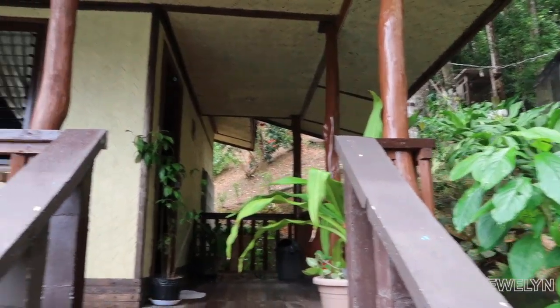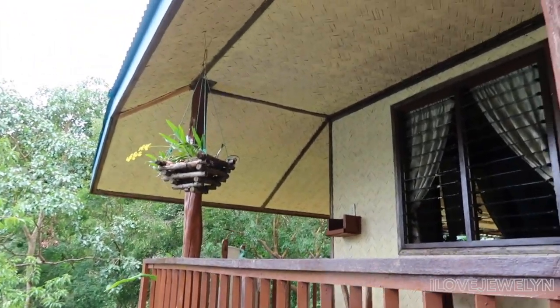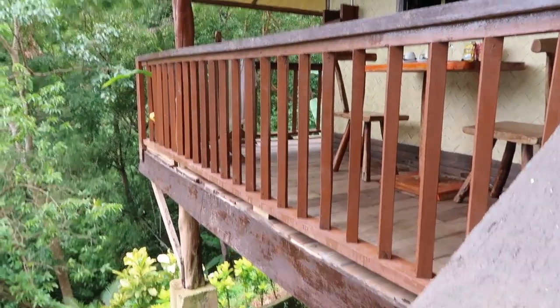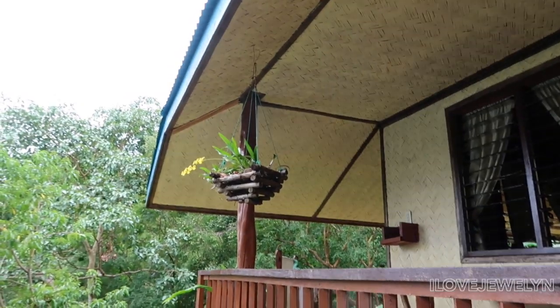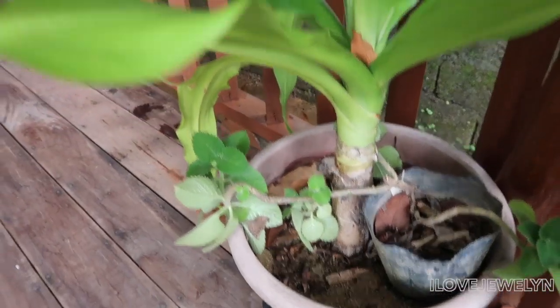I wasn't really able to give you a tour on the place that I stayed at in Coron because it was raining every time I wanted to film when I wasn't touring and island hopping. So they got one basket of orchids there, so pretty. I like how they styled it. And then more plants here. And what else do they have here? I'll take my slippers off.